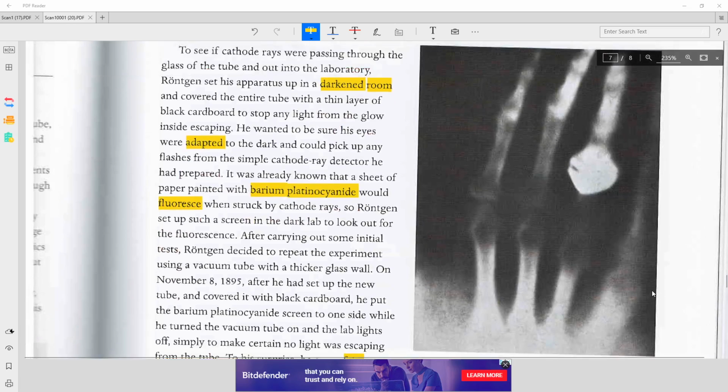To see if cathode rays were passing through the glass of the tube and out into the laboratory, Röntgen set his apparatus up in a darkened room and covered the entire tube with a thin layer of black cardboard to stop any light from the glow inside escaping. He wanted to be sure his eyes were adapted to the dark and could pick up any flashes from the simple cathode ray detector he had prepared.